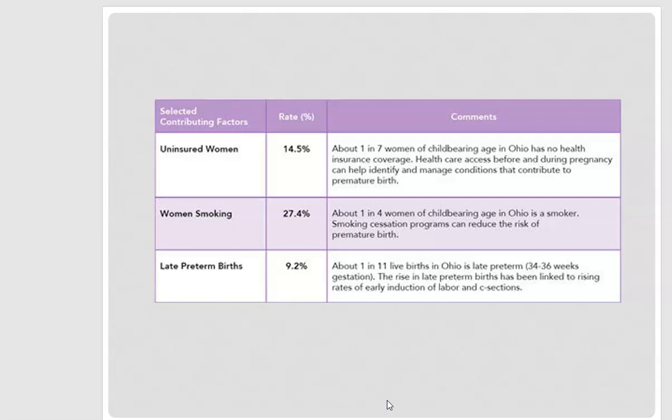We still have an issue with late preterm births. About 1 in 11 births in Ohio is a late preterm birth, which is between 34 and 36 weeks of gestation. And that rise in late preterm births has been linked to issues of early induction, labor, and C-section procedures. And insurance is still an issue in Ohio, where access to care has not been 100% addressed.